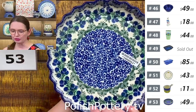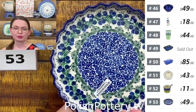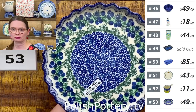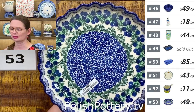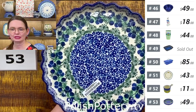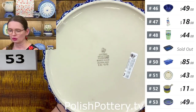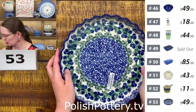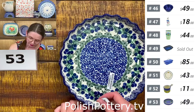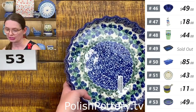So you can use it, definitely. You can use it for pies. You can use it for the quiche and what else? Well, even a fruit bowl. I use them as fruit bowls as well. $49 tonight, regular price $105. Ceramica Artystyczna, they are 9.5 in diameter and 1 3/4 deep, I believe. Let me give you exact measurements. 9.5 in diameter, 1 3/4 deep, yes. 1 3/4 deep. Number 53.